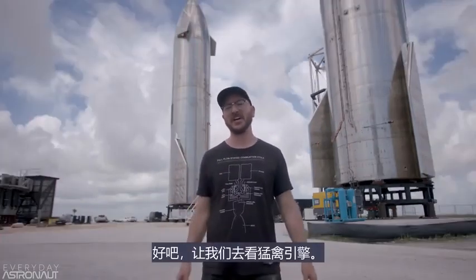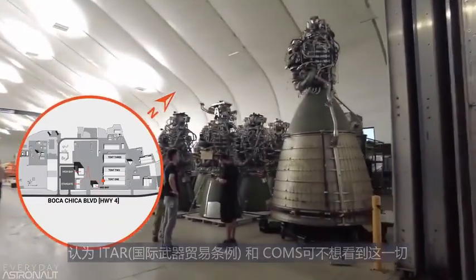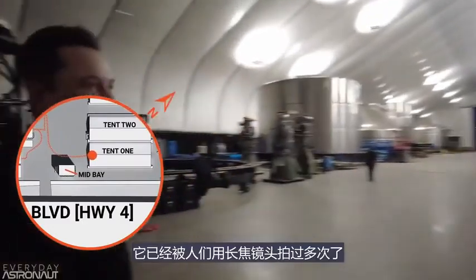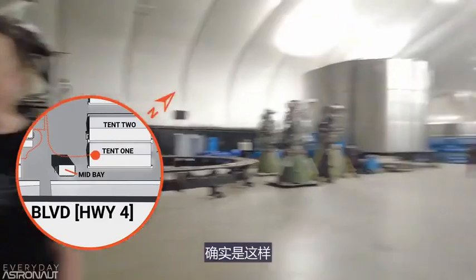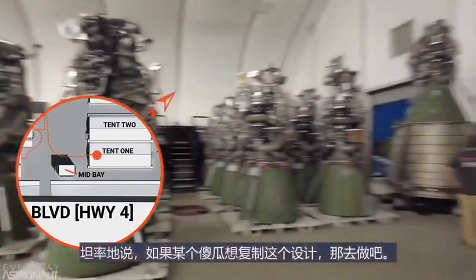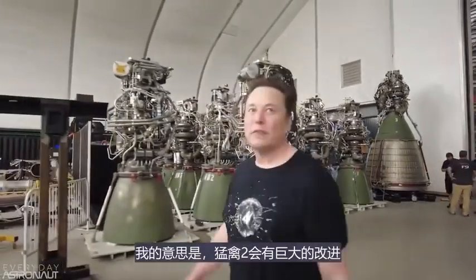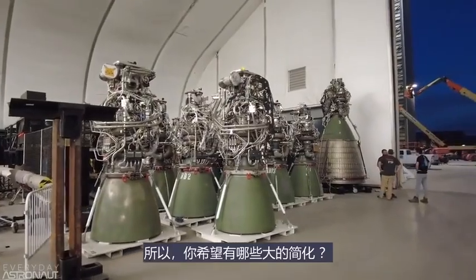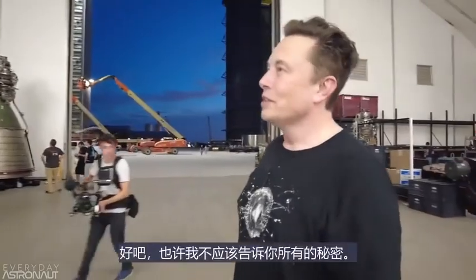All right, let's go check out some Raptor engines. So, by the way, I think there's a good chance that ITAR and comms might not want all of this. It just can't be any more than people are already getting from telephoto lenses, which is pretty much everything. And frankly, if some fool wants to copy this design, go for it. I mean, Raptor 2 is a giant improvement over this. So, what are the big simplifications you're hoping to have? Oh, maybe I shouldn't tell you all the secrets.